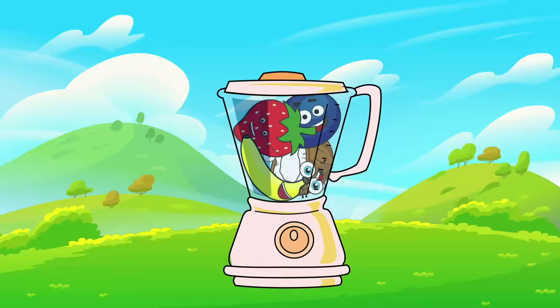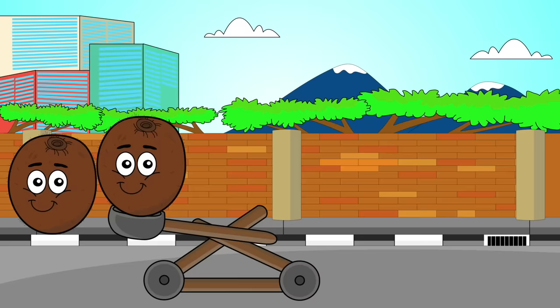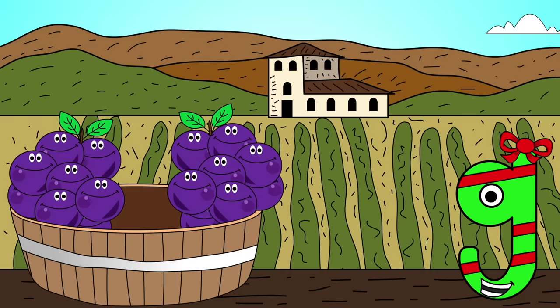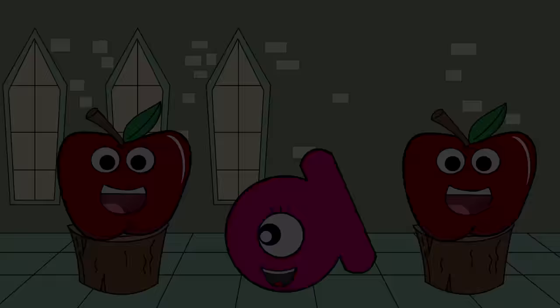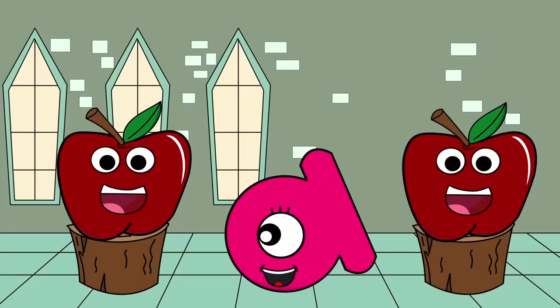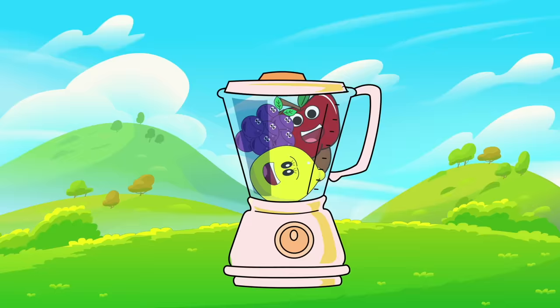Mash them up, and pour it. Drink it down, jump all around. Let's have some fun with fruit. Yummy fruit. Kiwis, kiwis, yummy, yummy kiwis. Grapes, grapes, yummy, yummy grapes. Lemons, lemons, yummy, yummy lemons. Apples, apples, yummy, yummy apples. Cut them up, chop them up, and blend it. Crush them up, mash them up, and pour it. Drink it down, jump all around.